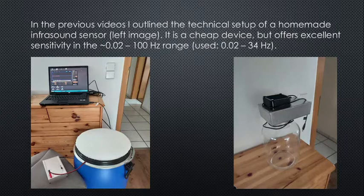In the previous videos, I outlined the technical setup of the homemade infrasound sensor, which you see here on the left image. It basically uses a subwoofer as detecting element and is a rather cheap device, but it offers excellent sensitivity in the range under consideration, the infrasound range, in the 0.02 to 100 Hertz range. So infrasound would be 0.02 to, let's say, 20 Hertz. I typically look at the signals in the 0.02 to 34 Hertz range.